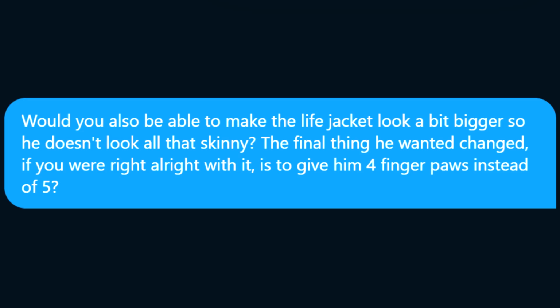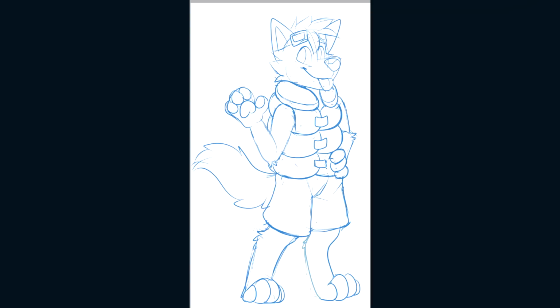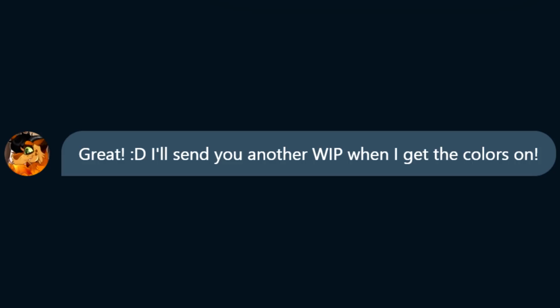Would you also be able to make the life jacket look a bit bigger so he doesn't look all that skinny? The final thing you want to change, if you are alright with it, is to give him 4 finger paws instead of 5. Okay, how does it look now? He loves it. He doesn't see anything that needs changing. Great, I'll send you another work in progress when I get the colors on.